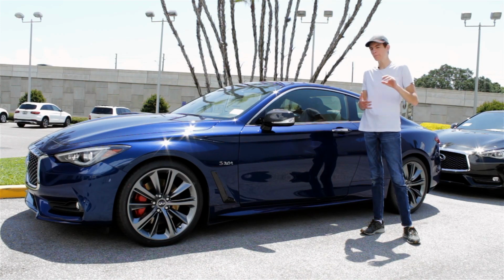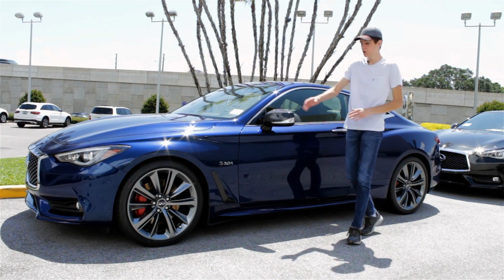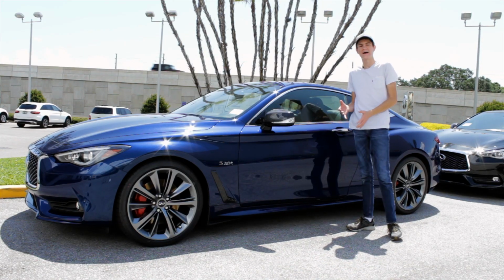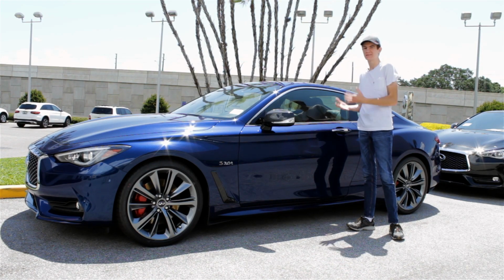So what don't I like about the exterior of the Q60 Red Sport 400? Well, there's not much, just a couple little things here and there, starting with this side vent here. If you don't opt for the expensive carbon fiber, you just get this kind of chrome little piece that goes right over the vent, and it kind of messes up the overall lines on the side of the car and doesn't give it quite as sleek of a look.